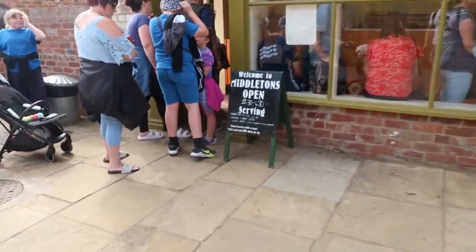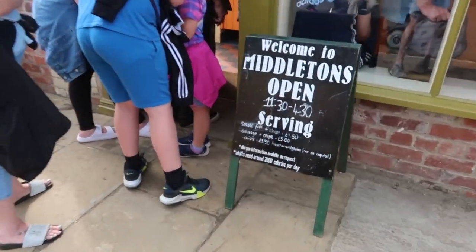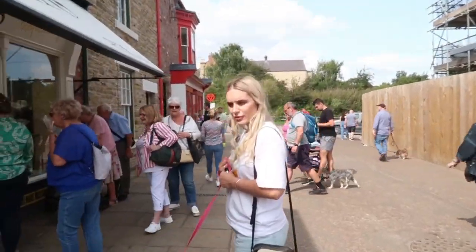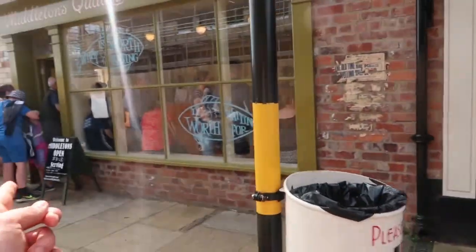Oh, there you go. Fish and chips £7.50 and sausage and chips £5. See, they don't do sausage and chips at Davies. So if you want sausage and chips, you can come here. £5, which isn't too bad. Well, so we're going to try that next time, aren't we?